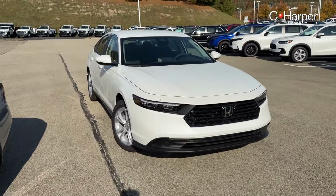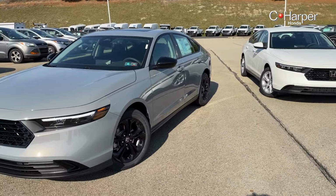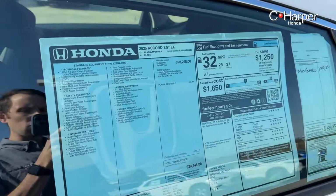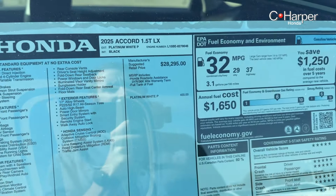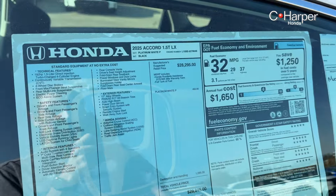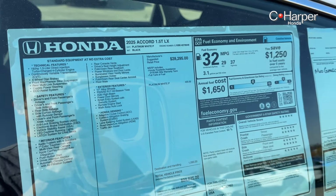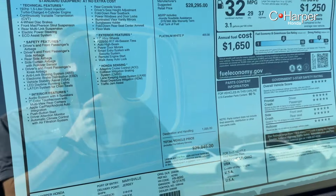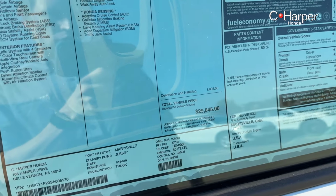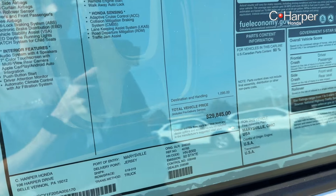And finally, let's talk about the prices between these two models, the LX and the SE trim level. So taking a look at the price on the 2025 Honda Accord LX. Our starting price has an MSRP of $28,295. This one is optioned with a $455 platinum white pearl exterior paint color. And with our destination and handling, brings our total price just under $30,000 at $29,845.